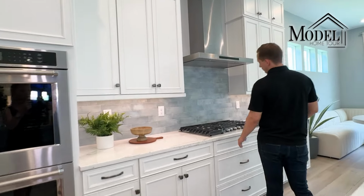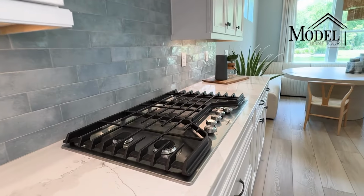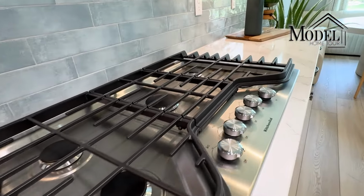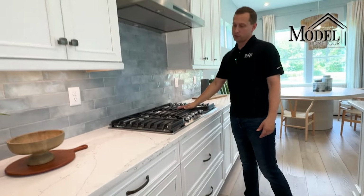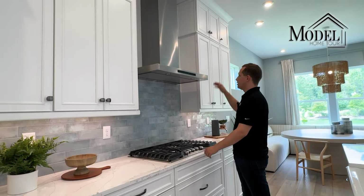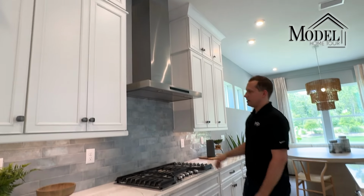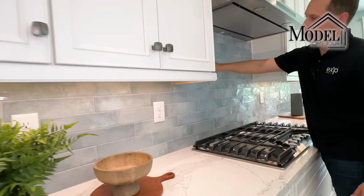You're going to get the stovetop on its own, and with it being Rivertown, with it being St. John's County, this is actually an all gas community, so gas stovetops are going to be the standard with most of these builders, specifically in this case Mattamy. You have your nice vented hood, and they did a really nice blue subway tile backsplash.